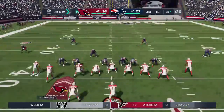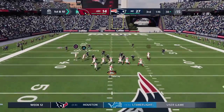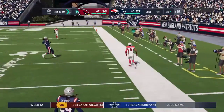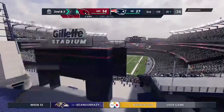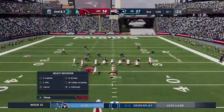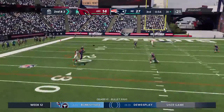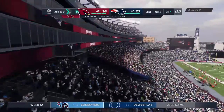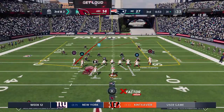From the gun, Murray. Open man is Kirk, complete. And he gets it down a yard or two shy of the 30 before he's out of bounds. 7 yards, the pickup there. Able to get 7 on that first down pass play. 2nd and 3. One thing you're hoping for when you run drag routes, you're able to hit a receiver in stride, and he can pick up a lot of yardage after the catch. But in this situation, the defense was effective, able to stop him before you get a good head of steam going. In need of a conversion on 3rd down.